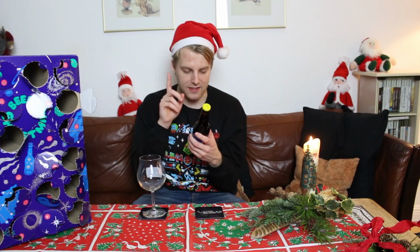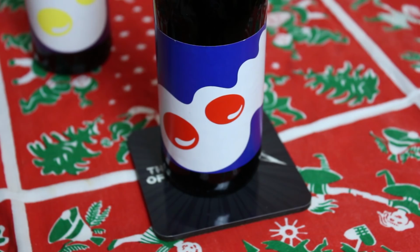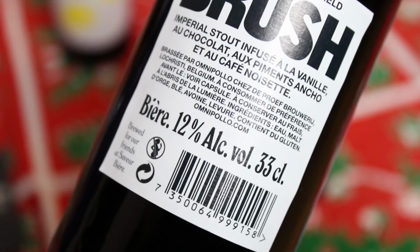Cafe noisette. You know what, guys? I'll be back in a sec, and bring the other bottle of Brush that I have. So I picked up my Brush from Beerjum. So I also want to say thanks to Beerjum in this review, and not just Severe Beer, because I originally got it from Beerjum. I had no idea it'd be in the box, but I think it's exactly the same beer, even though it says brewed for their friends at Severe Beer. But maybe I'll open both in this review and we can see if there's any difference at all.